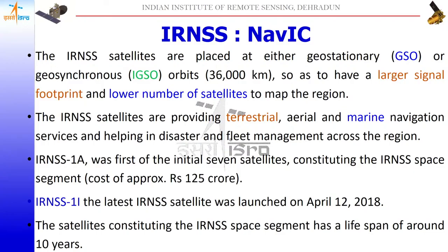IRNSS has about 8 satellites in orbit now, out of which one is having an atomic clock issue. So 7 are fully operational. These are in the geostationary orbits and the inclined geosynchronous orbits. We have 3 slots in the geostationary orbit and 4 satellites we have launched in the inclined orbits, which are fully operational. The IRNSS satellites are providing terrestrial, aerial and marine navigation services and helping various agencies and individuals during disasters and for fleet management across the region.